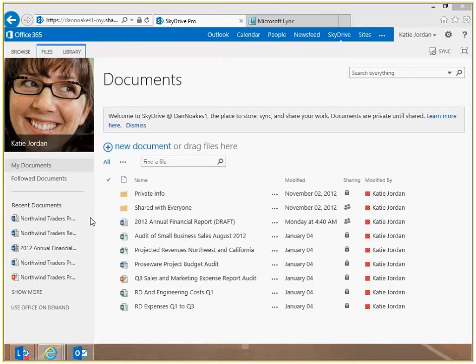As part of SharePoint Online, every user gets access to what's called SkyDrive Pro. This is a space that allows them to store their documents, securely access them from any device, anywhere they're allowed to log in from, and collaborate and share with others. The users can also edit documents directly through the web browser. Again, this could be on a PC or a tablet device.